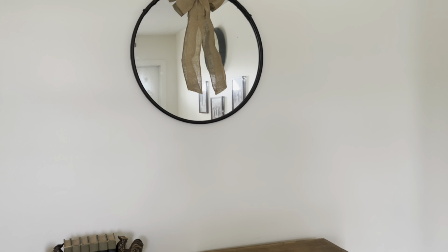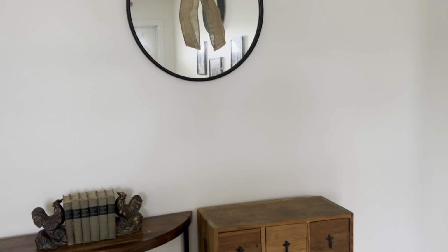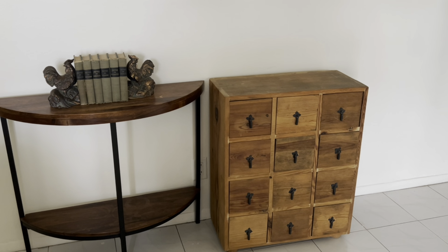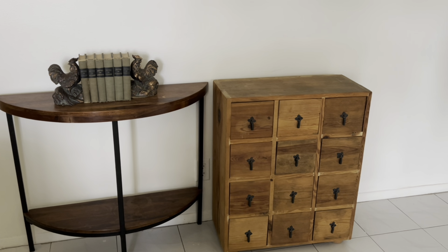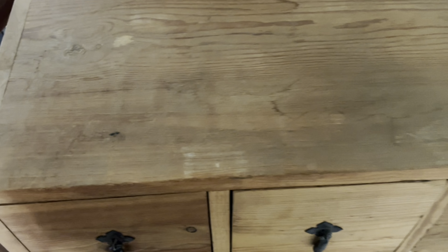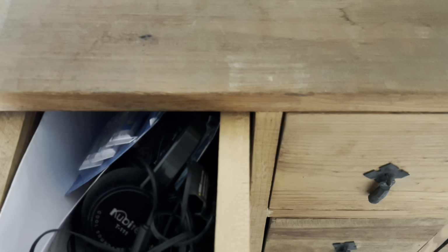Now, here in my area, as y'all can see in my little hallway area, I have this semi-circle table on the left that I love still. We purchased this table secondhand when we moved in our home, but I'm lacking storage and I'm really striving to provide as much storage as I can in our small home, and I thought this piece would be a perfect replacement.